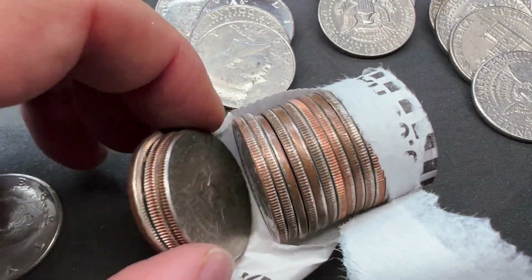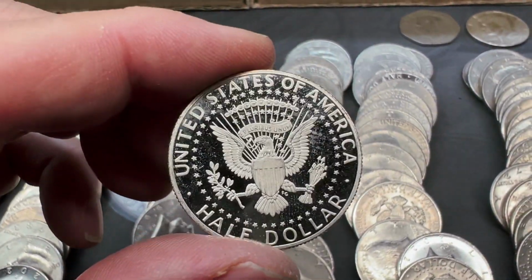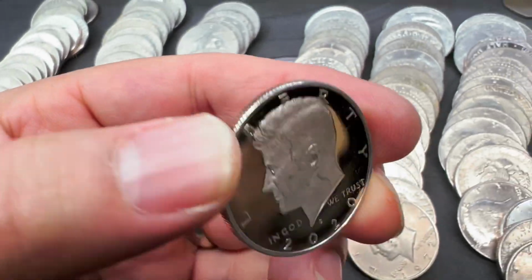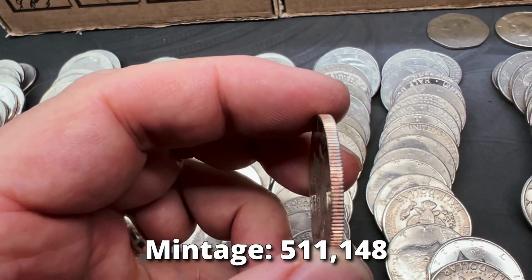Nope, I missed. Missed again. Oh yeah, that is a gorgeous proof right there. Probably even nicer than the one we found in the first roll. We've got ourselves a 2020 San Francisco proof.